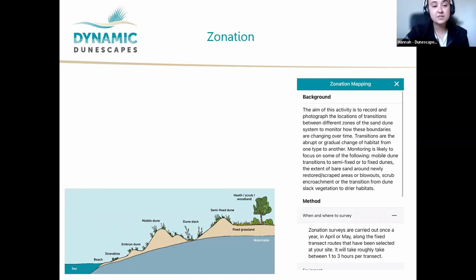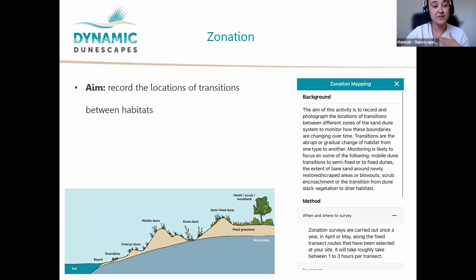Okay, so zonation. You recognize this one from earlier. Zonation helps us understand the boundaries between all of those different habitats or zones that we mentioned right at the start as I was going through what a sand dune is. It enables us to monitor how the zones or transition areas might be changing. So the aim is to record the locations of transitions between habitats, such as from the strand line to the embryo dune, from the embryo dune to the mobile dunes, and so on and so forth.